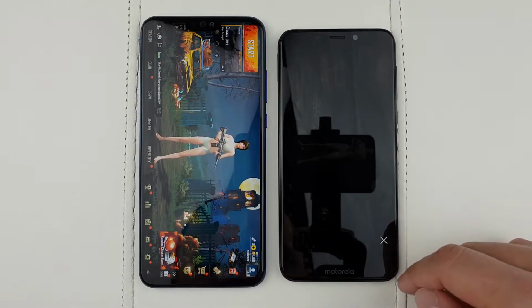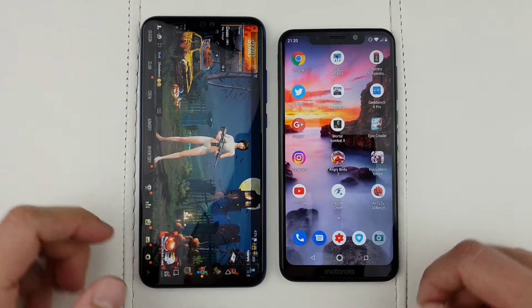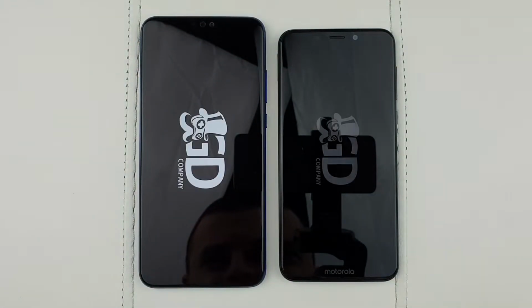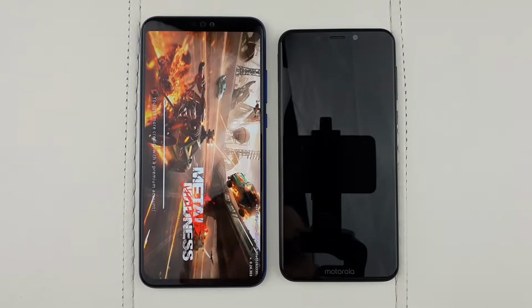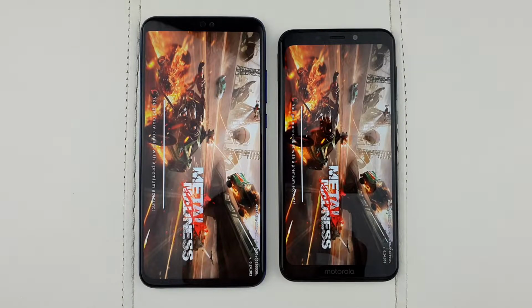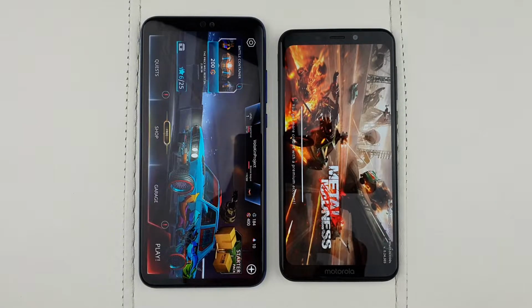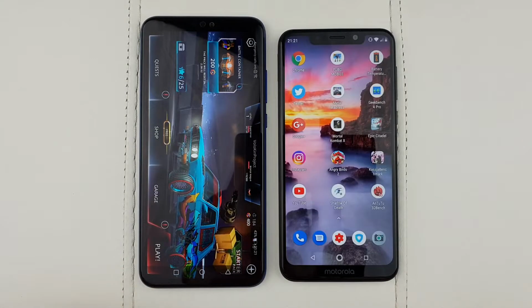Let me get rid of this stuff because we're gonna need it in the RAM management. After that, okay, so let's proceed to Metal Madness. That's a new game that I've recently discovered. It's not bad, it's not that spectacular, but it's not bad just to kill some time. And again, the Honor 710 is a lot quicker than the Snapdragon 625, guys. To be honest with you, I expected this difference to be smaller, but unfortunately it isn't.